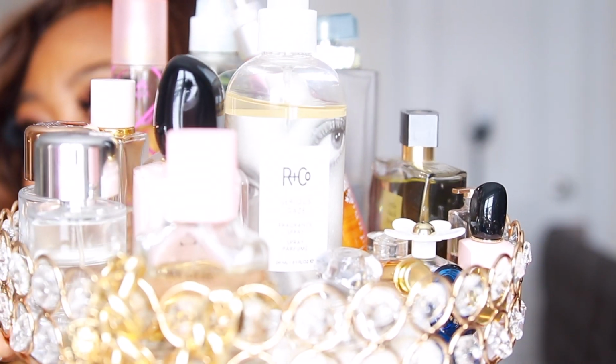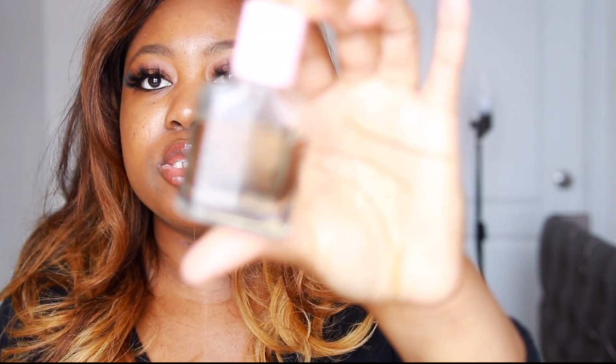This video is going to be about my current favorite perfumes that I use often, because I'm going to show you how I display my perfumes. This is my perfume, I don't even know what to call it, perfume display case. So the first perfume that I'm going to show you guys is from Zara.